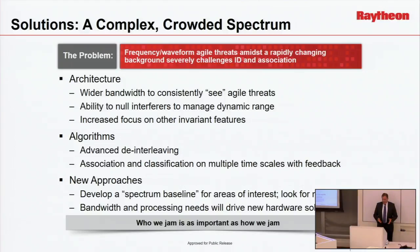So, complex crowded spectrum. I talked about this, but in the red box here, frequency and waveform agile threats amidst a rapidly changing background severely challenge identification and association. Again, I used to know if I was going into a certain area what to look for, and I'd look at my library and figure it out. Now, with my architecture, I can make it wider. I have to look at everything. I have to be able to do what's called nulling. So if that jammer is over here, I'm going to make sure I don't shine any of my energy over there, or I shine extra energy there to interfere with him. And then I have to think about new features to identify those different threats.